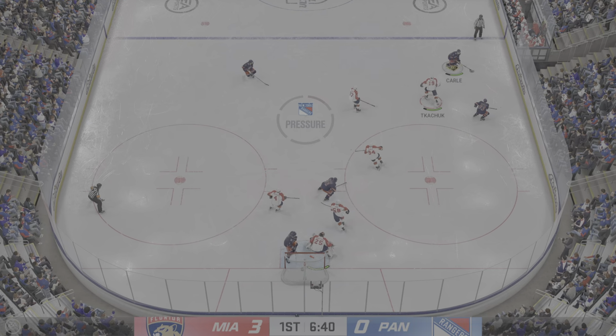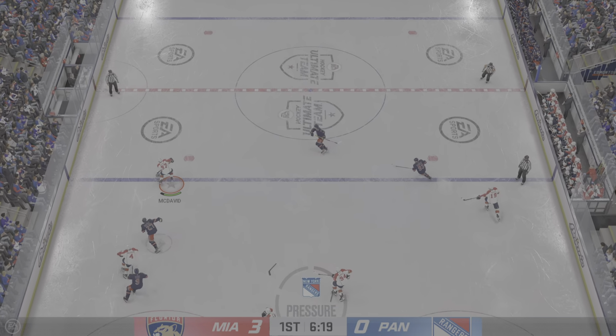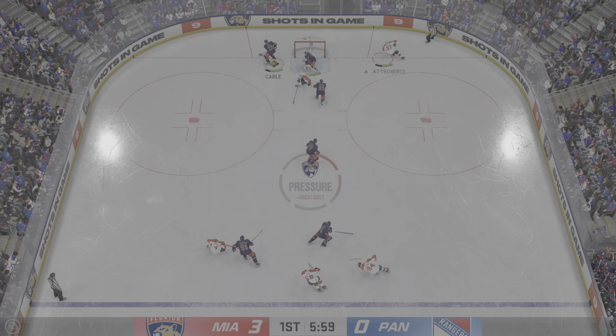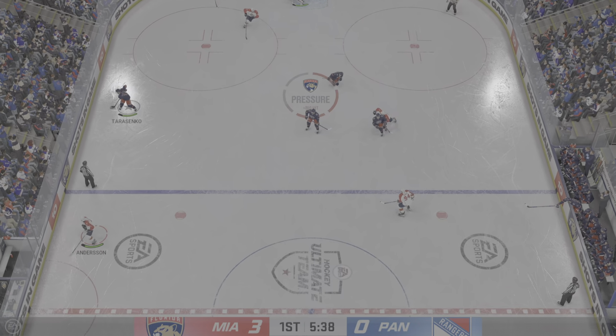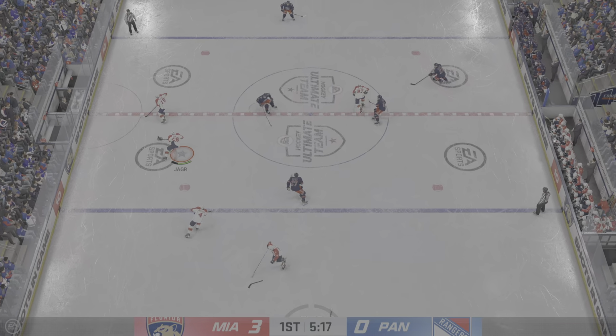Edmonton's got it along the wall. On the one-timer, and the stick folds. How many opportunities do you get like this in a game, James? And you can see it. He is so frustrated as that stick just crashes. Tarasenko stick handling in his own zone. Broken up with a stick.